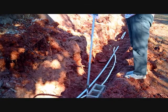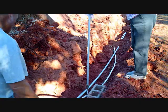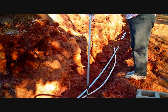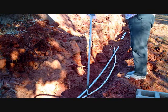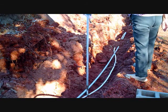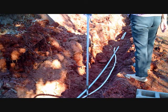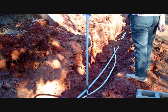Alright, let me get up there and dump that dirt. Get the brick out first. Yeah, we really need a load of rock sitting out here for stuff like this. I'll try to hold it straight. I don't have any levels put on it, but you'll be able to twist it some once you get it in there. Eyeball it.